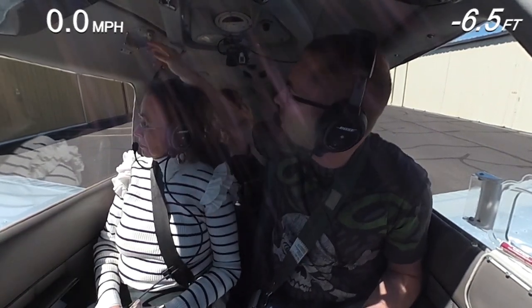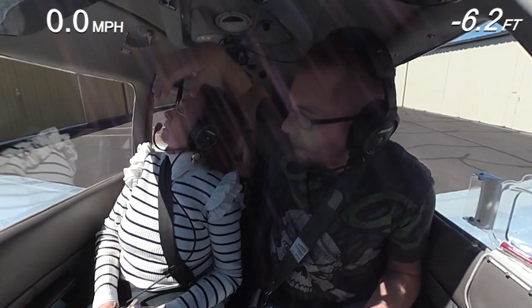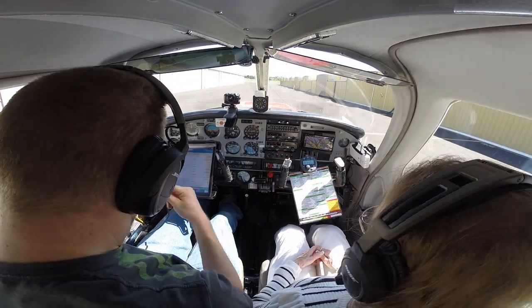It already. Oh, you did? Yeah. Okay, so this is latched. To open the door, you open that handle. Okay. And also do that first and then this to get out, okay?